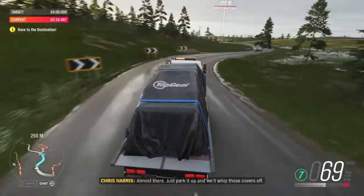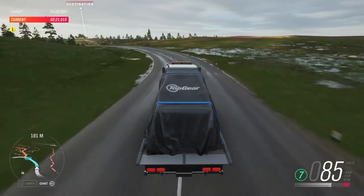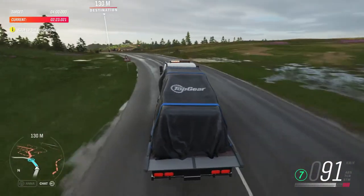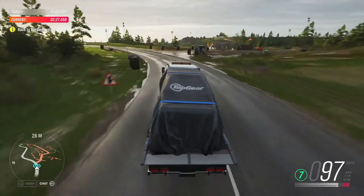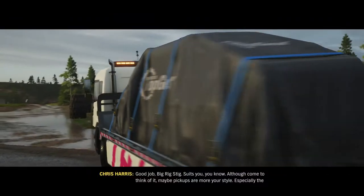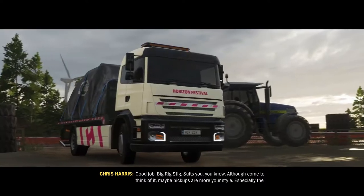Almost there. Just park it up and we'll whip those covers off. Good job, Big Rig Stig. Suits you, you know. Although, come to think of it, maybe pickups are more your style. Especially the one we have in store.